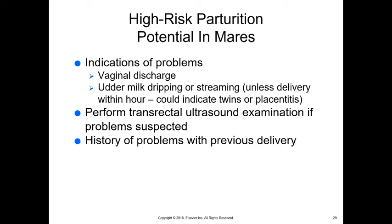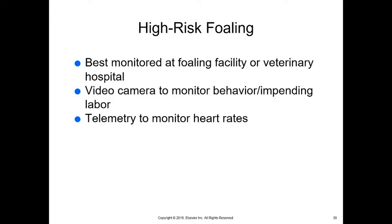If we have any problems, the way that we take a look through ultrasound, because they are such a big animal, is to use a transrectal ultrasound. So we're going to clear out the rectum, clean out their colon, and use an ultrasound that's designed to fit inside their colon. You put your hand up in the colon with a glove and the ultrasound, and you can take a look directly through the colon into the uterus that way. If the mare has had problems with a previous delivery, chances of them having a problem with the next delivery are pretty high.